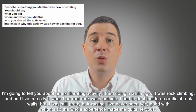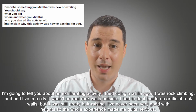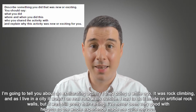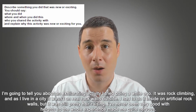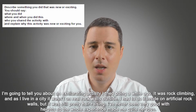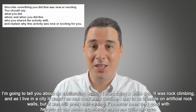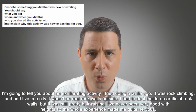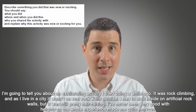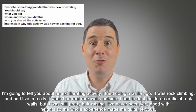And then I go on to explain the activity a bit more. The fact that it was indoors, not outdoors, and we did it on artificial rock walls. Again, that was one of the bits of vocabulary that I wanted to include when we were doing the planning. I've also used another adjective there to describe the activity. You can see it here, it might be new to you, this word hair-raising. Now, hair-raising is a nice adjective to describe something that is very exciting, even a little bit scary.